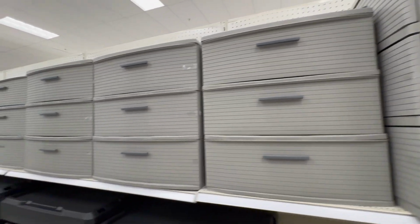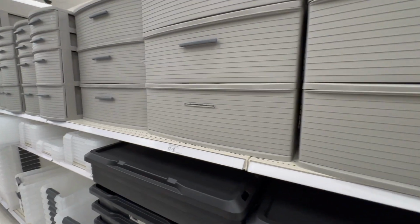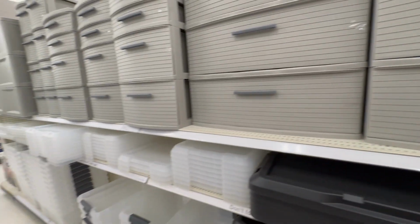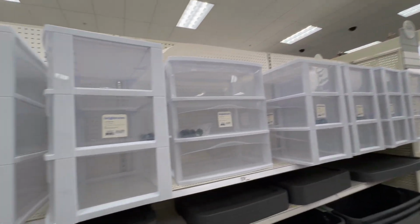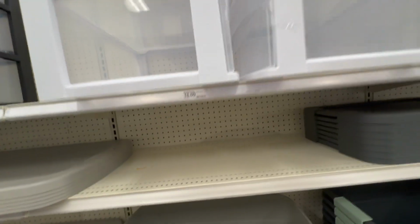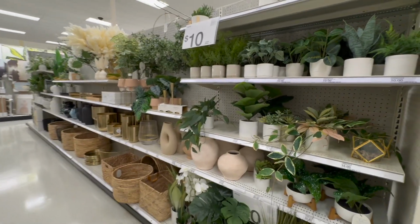And then there's lots of storage. Lots of storage stuff you can buy in Target. That one was missing a handle, but for $27 for a set of 3 drawers that aren't completely ugly. I mean, would you want it as your main furniture? No, but I feel like it's got some very useful storage stuff for reasonable prices here. So if you just want your basics, which I do feel like you can get in the UK.